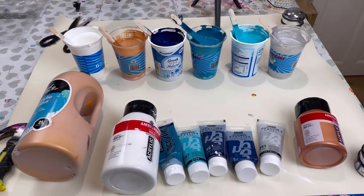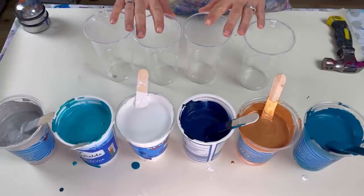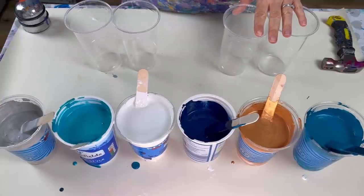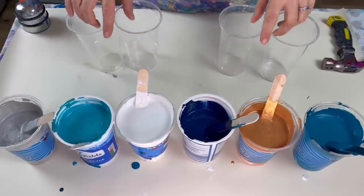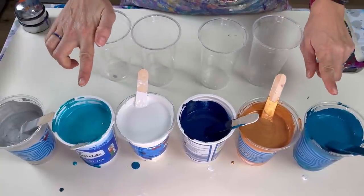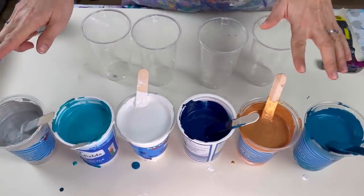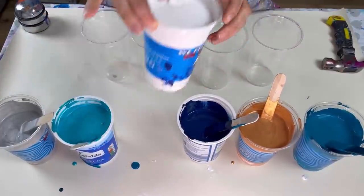So let's get started. I'm going to layer up four plastic pint cups, so two for each canvas. I'm thinking about doing a full cup and then half a cup. I'd probably just do four equal cups. So I'm going to layer them all up in the same way. This is the order. So I've separated the turquoise colours and the blue, and I've separated the gold, silver and the white.